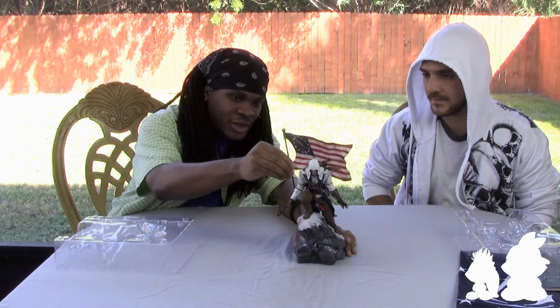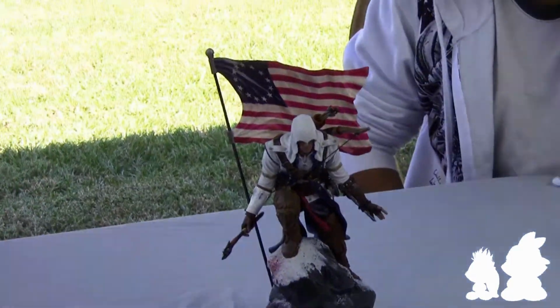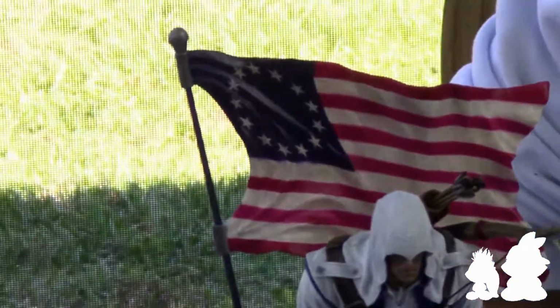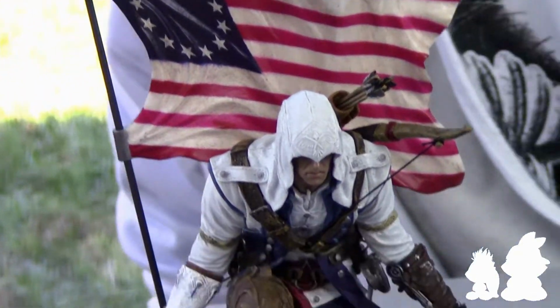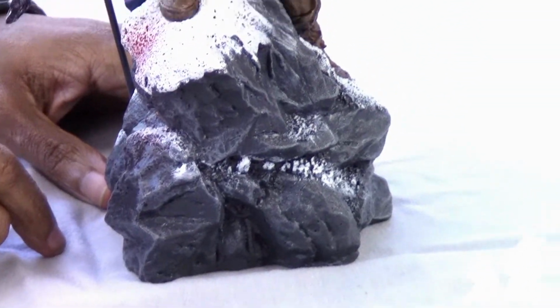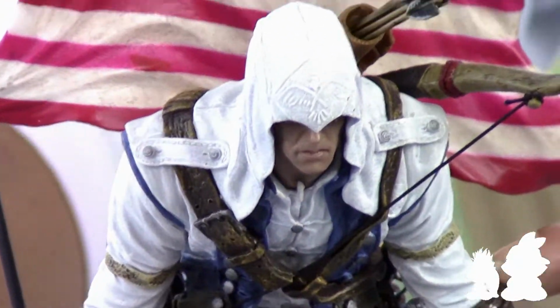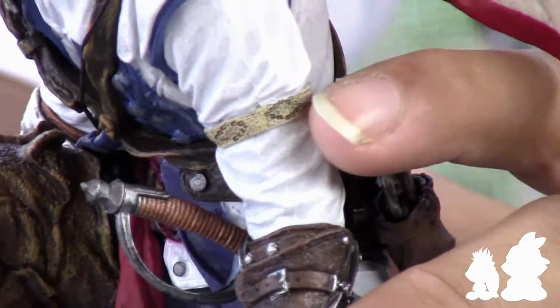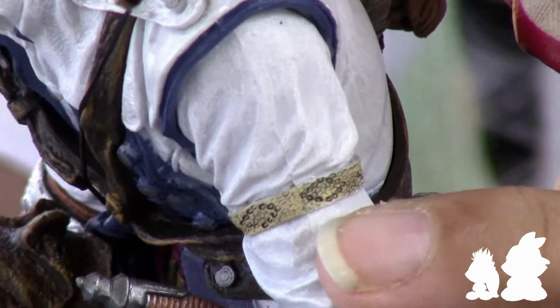There we go. Look at that. That is the actual Connor figure. The attention to detail on this thing is amazing. You got the blood there, the snow, a little blood on the axe, the patterns. It looks really nice. If you zoom in on the armband he has, you have the representation of each of the beads showing the Native American culture. That is cool.